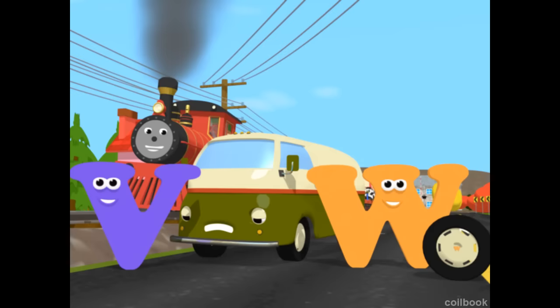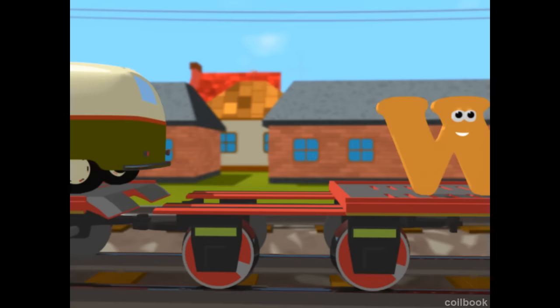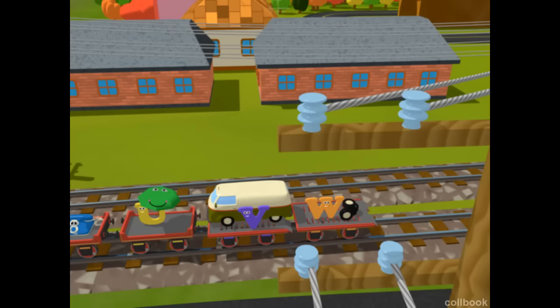Great! We found two letters at the same time. The letter V for van. And the letter W for wheel. We have three letters left to find. The next letter is X.